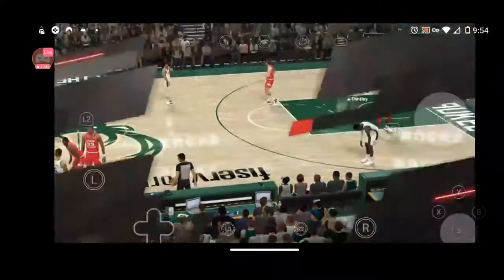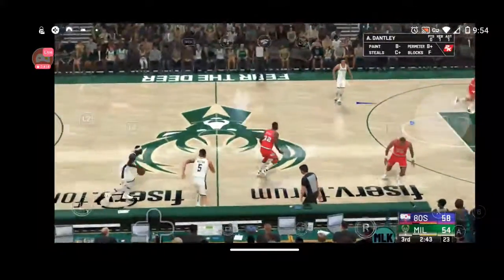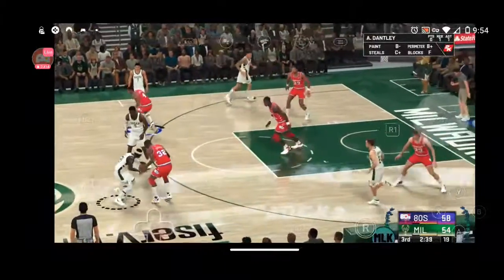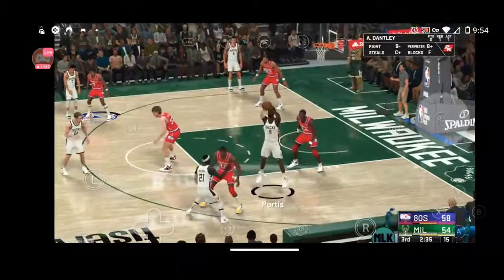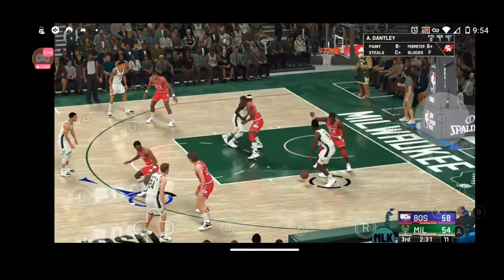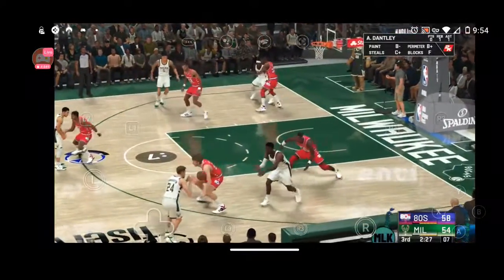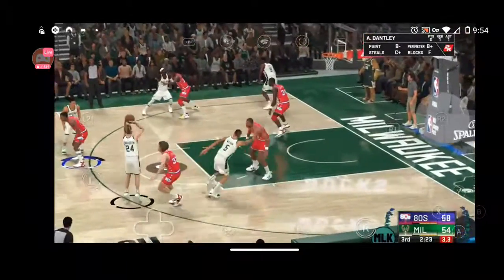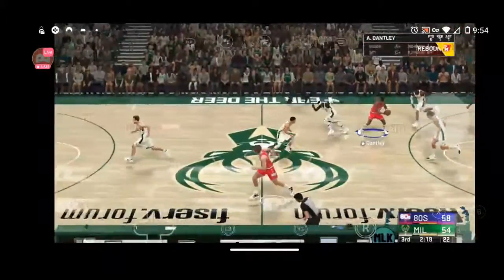And the Bucks with some changes. Portis, he's checked in for Lopez. Pat Connaughton comes in for Chris Middleton. And it's Bryn Forbes in for Dante DiVincenzo. Now here is Holiday. He's got 13. Pass to Portis. Passes it to Connaughton. Just 5 on the clock. Shoots over Bird. Milwaukee, no good that time either.